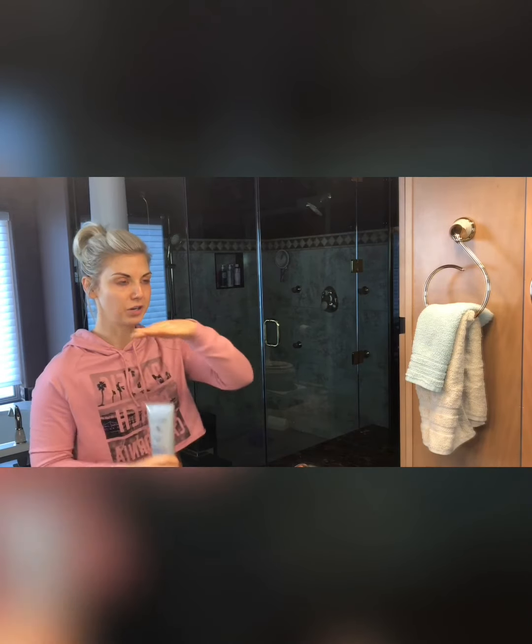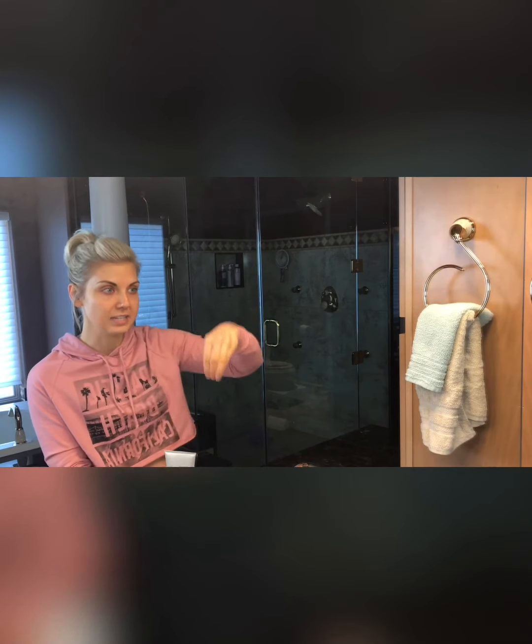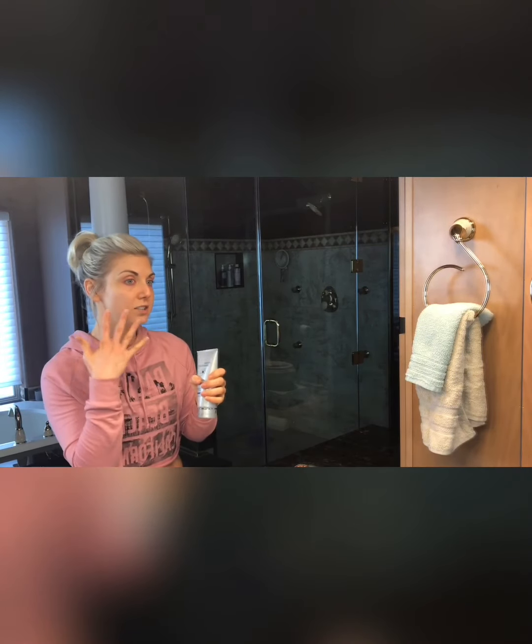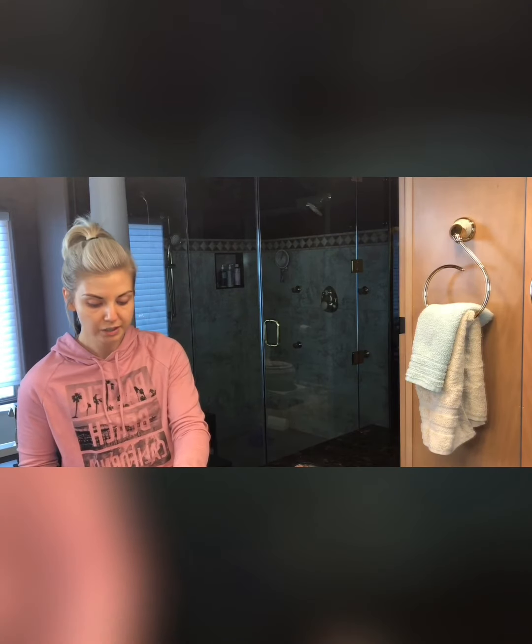You ever had that feeling where you have that layer of crust basically over your skin and nothing can seep down below it and get to the actual lower layers of the derm? That's because we have dry skin on top, and so we want something to gently exfoliate so that the products we're actually using can do what they're supposed to do.